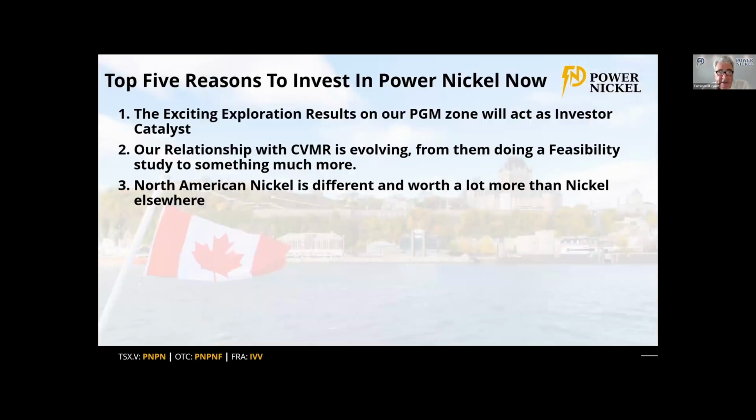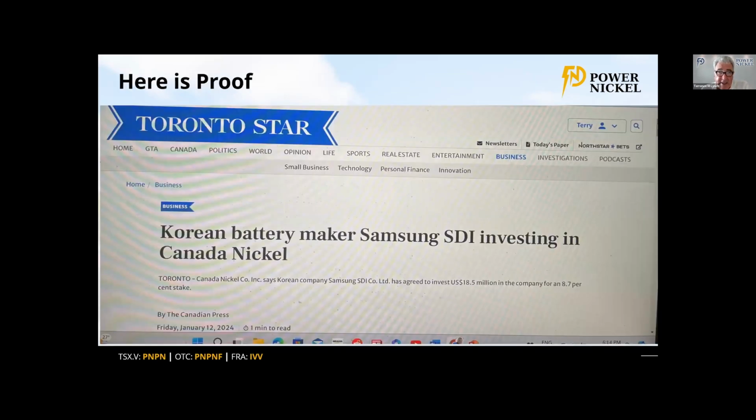So pretty exciting stuff. I mentioned in that discussion that North American nickel is different. Nickel is obviously a global market, and in Southeast Asia, the Indonesian supply has really impacted that market, impacted high-cost nickel mines in Australia and New Caledonia, forcing them to close because the operations are just not competitive today with the Indonesian nickel supply. Now, the markets are quite bifurcated. So North American nickel is quite a bit different than Indonesian nickel. And you only have to look at this headline where Samsung invested in Canada Nickel as proof that they're prepared to pay up for clean nickel.